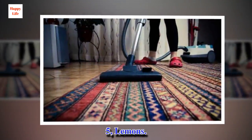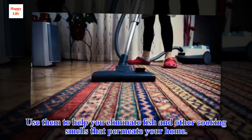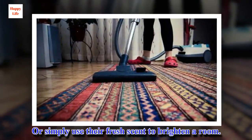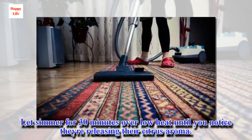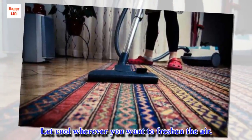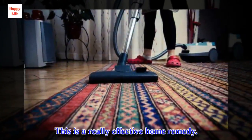5. Lemons. Lemons have so many beneficial properties and uses. Use them to help you eliminate fish and other cooking smells that permeate your home. Or simply use their fresh scent to brighten the room. To do so, cut 3 lemons in half and boil in plenty of water. Let simmer for 30 minutes over low heat until you notice they're releasing their citrus aroma. Let cool wherever you want to freshen the air. This is a really effective home remedy.